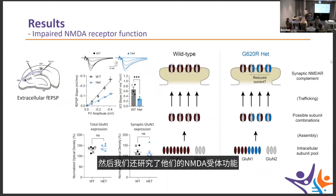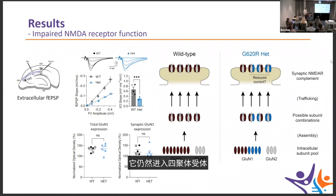And then we also looked into the NMDA receptor function, because it's a mutation of the NMDA receptor. They didn't really show much NMDA receptor mediated transmission, as you can see here. And quite surprisingly, they don't really have a trafficking deficit. So even though this variant subunit gets expressed, they still get into a tetrameric receptor and reach the synapses.